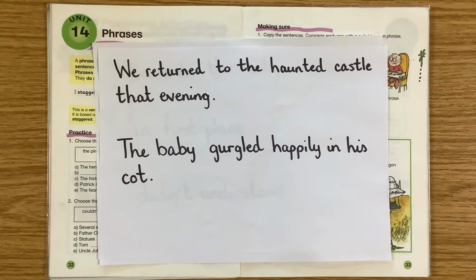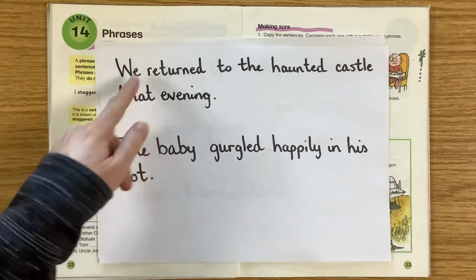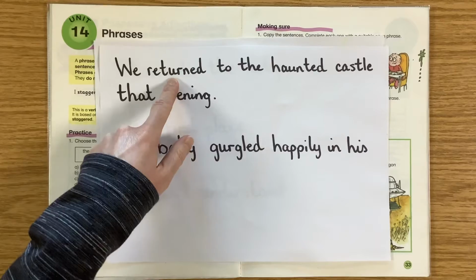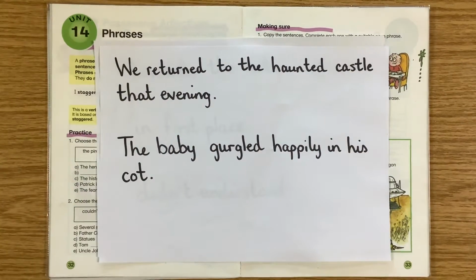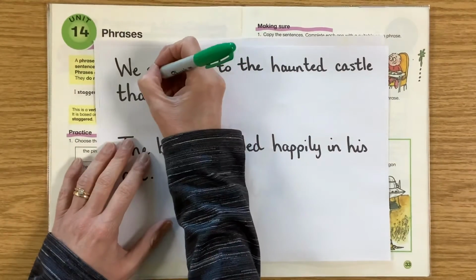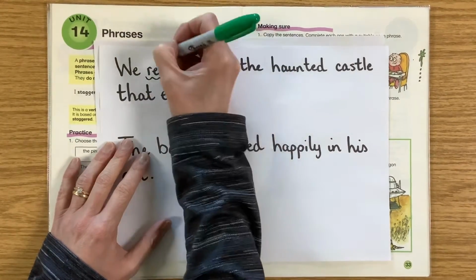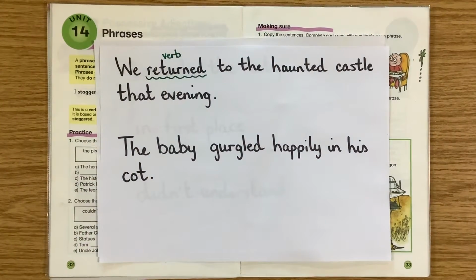So the first one says, "We returned to the haunted castle that evening." This is a sentence. It makes sense on its own. I can picture the scene. There's more than one person, it's we. What did we do? We returned, and we've got extra details: to the haunted castle that evening. This is a sentence. It makes sense, and it's got a verb. Sentences must have a verb.